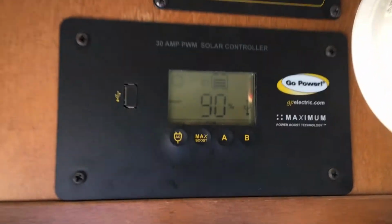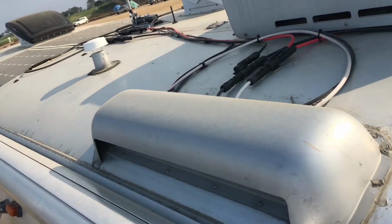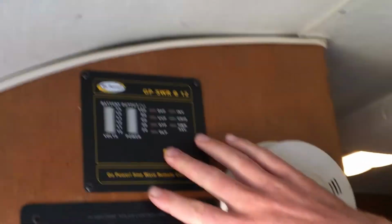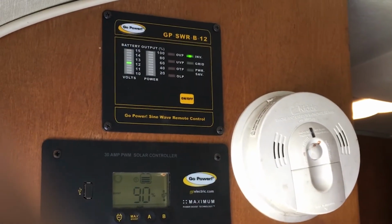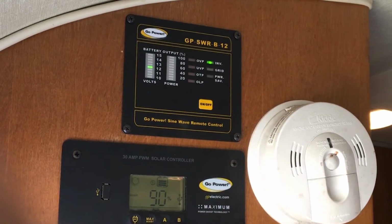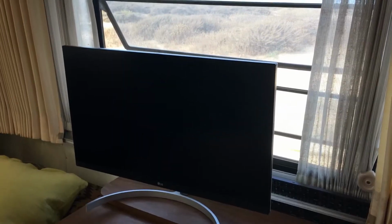I have the Go Power system. There are my solar panels on the roof. Everything comes in DC. The way this works is I flip this button right here, which is just a remote switch for the inverter. So this is what will energize the inverter to give me 120 volt power, which is normal household power. I only really need to do that if I'm working and I'm running my computer.